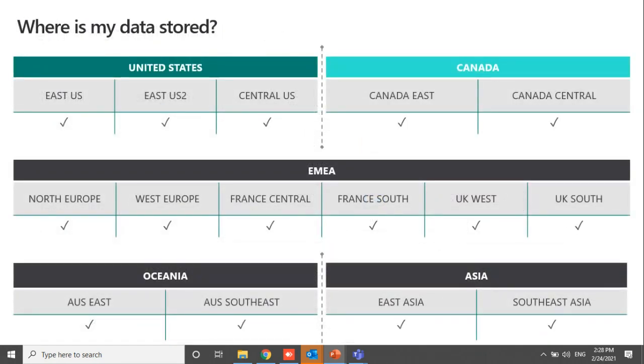We often get these queries from the customers: where will my data be stored? We understand that each country or each nation can have their own requirements for data residency and their own local laws. So for almost all the major countries, they have the local data center. For example, for United States, Canada, emerging markets, Europe, Oceania, which is primarily our Australia, where our Australian data centers are, and Asia.